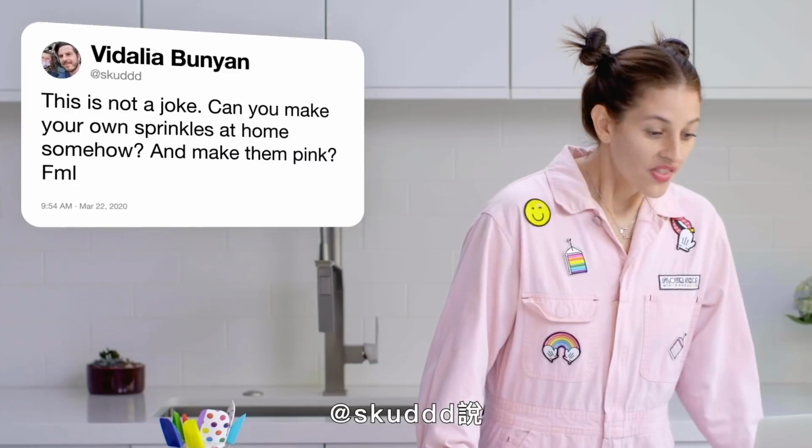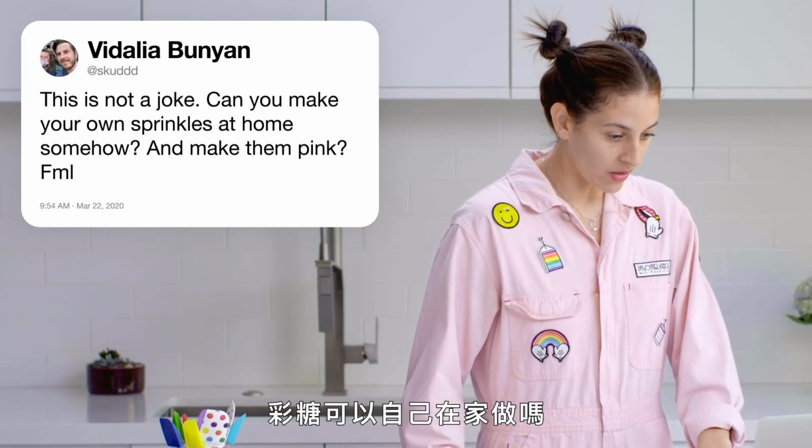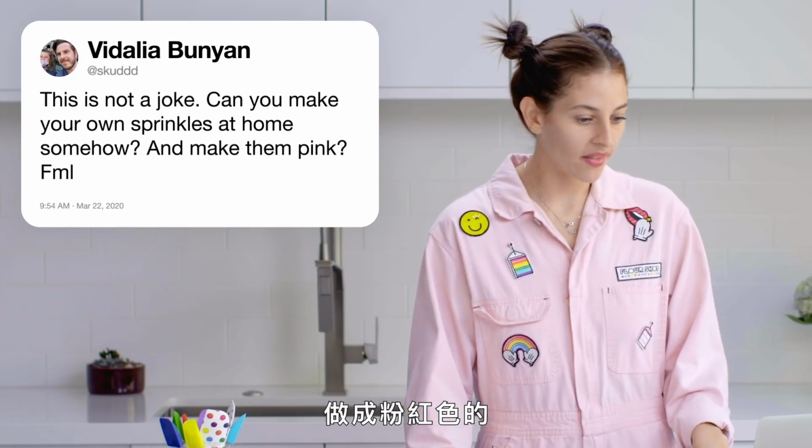At Scud. This is not a joke. Can you make your own sprinkles at home somehow and make them pink? You could totally make them at home. You just need to have a very, very thin tip on the piping bag. Look up a great recipe. There's so many easy ones.